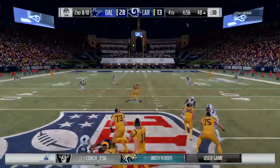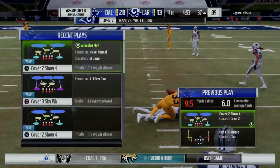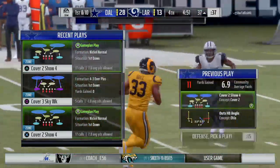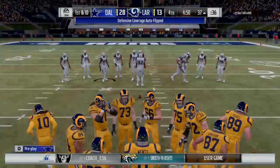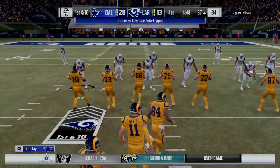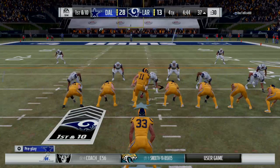Throwing his Wentz. Now he'll dump it underneath to his running back, complete. And he is tackled inside the 40, not quite to the 35. Give him 11 yards that time and a new set of downs. Line of scrimmage, the 37 on 1st and 10.